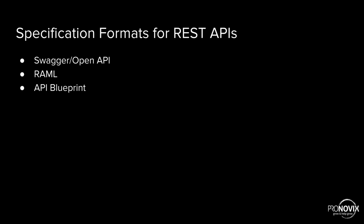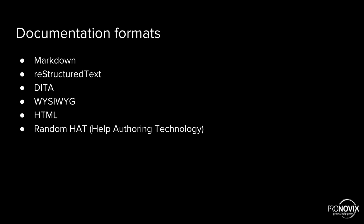It's important. This is the specification that you'll use for designing your API and for documenting it. But I would argue that you need more documentation than that. For your tutorials, you don't really want to put that in your Swagger definition.